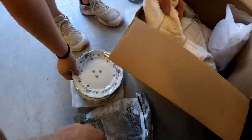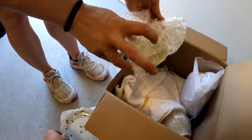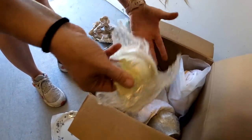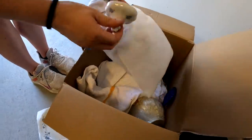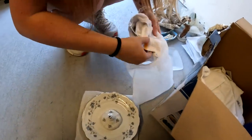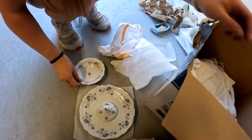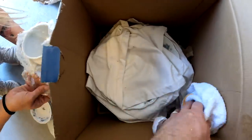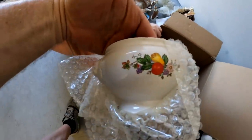I love the set. Yeah, this is gorgeous. Ooh, look at this one. I love the color. Okay, fun. Let's just leave it like that. That is beautiful. Ooh, what's that? It's close to a teapot. Gorgeous set. Is the whole set in here? Oh yeah, the whole set's in here. This is all the rest of the set. Oh wow. Now that's gorgeous.